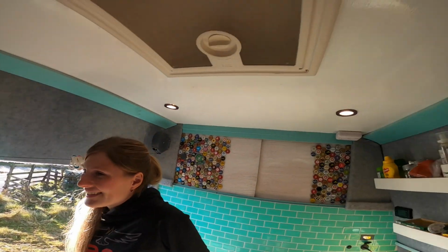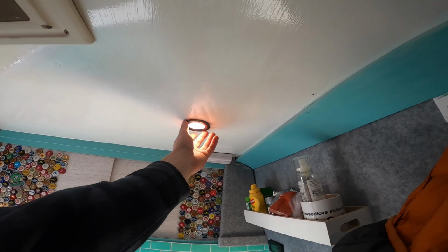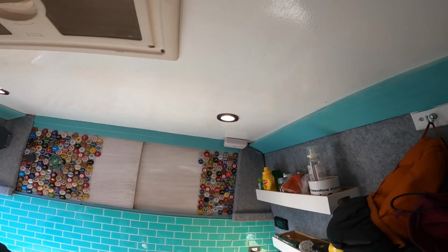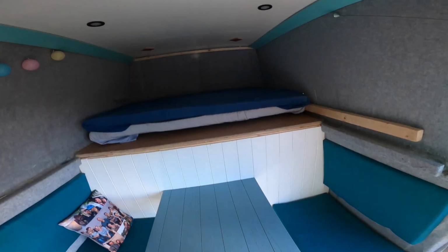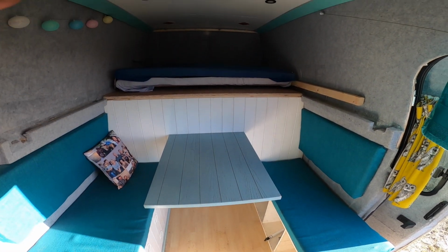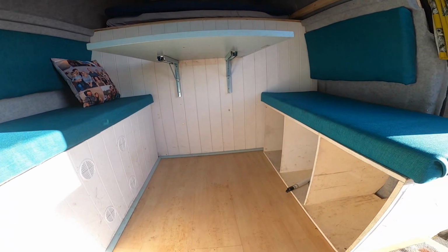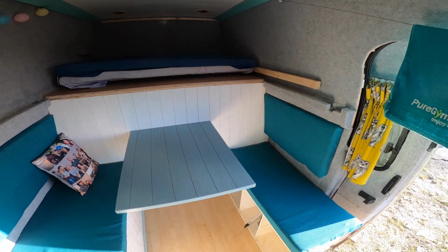Swarmed. Yeah, the ceiling spotlights everywhere, so really it doesn't take anything, no electricity at all basically, so that's a pretty nice feature as well. Yeah, we've got a table, which is on a ratchet, which goes down and up. You don't need legs for that, which is really handy as you're fighting for space.